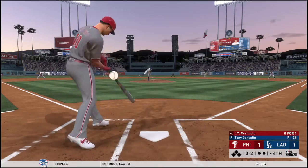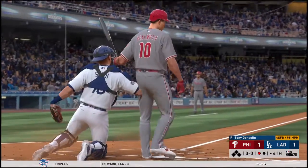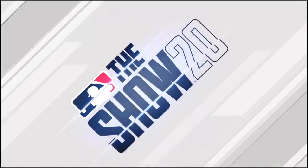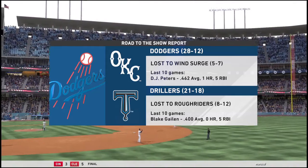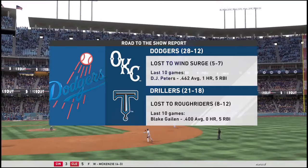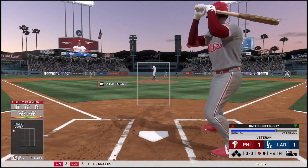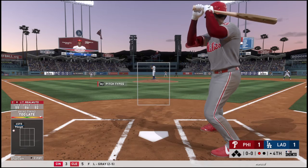Set to deliver on nothing and two. Here it comes. Oh, they really bunch him up on that one as he swings and misses for the first out. Opportunity now to take a look into some of the future plans for the Dodgers as our Road to the Show report spotlights a couple of guys that have been playing very well in recent minor league action.